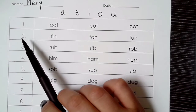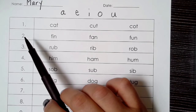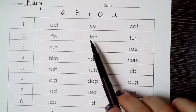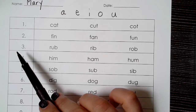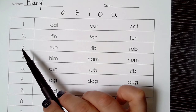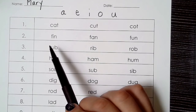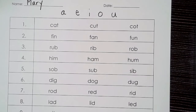Number 2, fun. Fun. Is it left, middle, or right? Fun. Number 3, rib. Rib. Is it left, middle, or right? Rib.